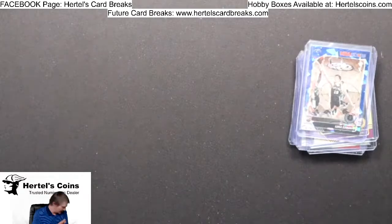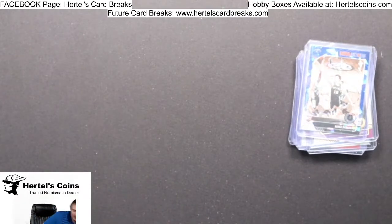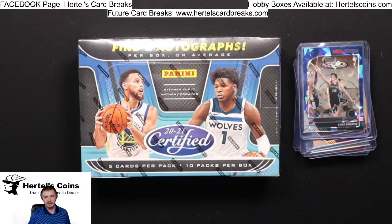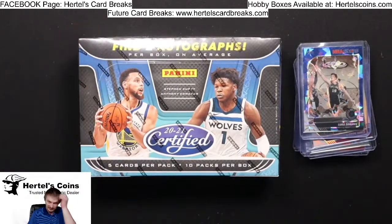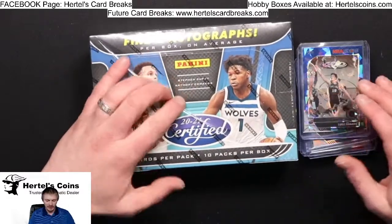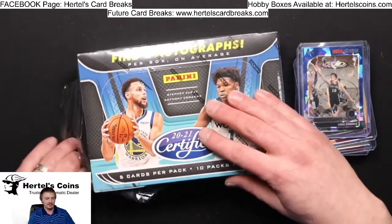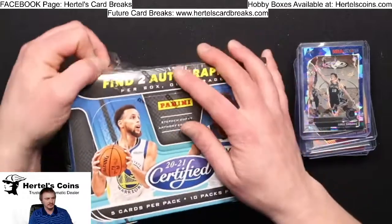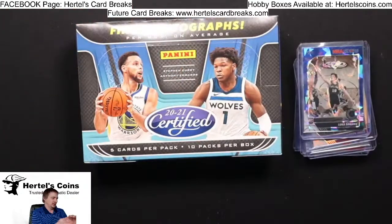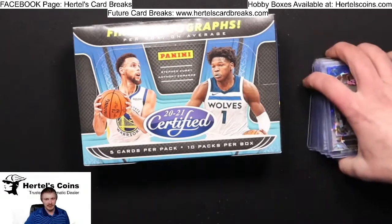All right, let's get down and dirty for the certified, something you guys have probably all been waiting for. This is the new 2020-2021 certified basketball. Five cards per pack, 10 packs per box. Good luck, everyone. Let's get some good hits out of this box.